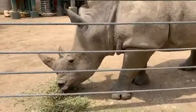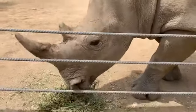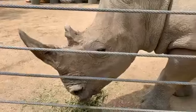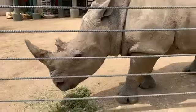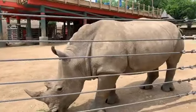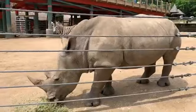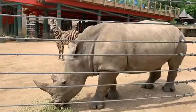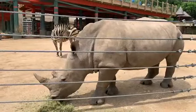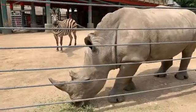Now, you may say unicorn means one horn, and I can obviously see two horns on that rhino. Well, there is actually a species of rhino called the greater one-horned rhino, otherwise known as the Indian rhino, and they only have one horn. So our southern white rhinos are going to be representative of all the rhino species today. There are only 5 rhino species remaining in the world, and they're very endangered.